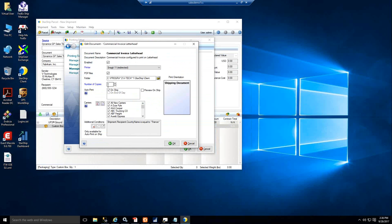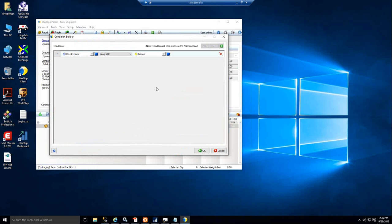Multiple copies, especially for export documents, you may need more than one copy to be produced. You can have it print out automatically, or you can inspect the form first, see a preview like we saw in some of the other documents there, and then decide when you want to send it to the printer. Multiple carriers, you can pick and choose which carriers you want to enable for this form, and then you have conditions here at the bottom. Starship has this sort of wizard where you can add logic, multiple levels at the ship via level, for carrier selection, for document printing, for sending emails.